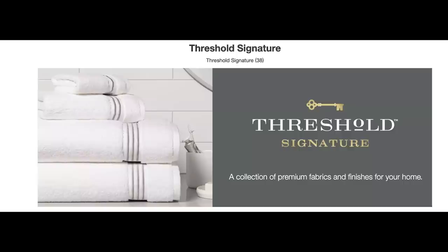Then, Target has come out with a signature collection. Guys, it is so good. It is loaded with truly those signature items that create that luxury feel in your home, but they're all really affordable. So let's chat about what items they have put into the signature collection, because I think you're gonna want every single one of these.